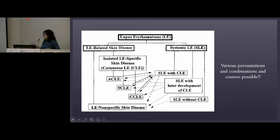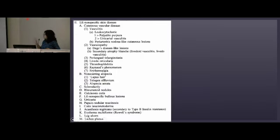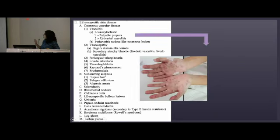Systemic disease can be present standalone. It can be present with skin lesions, which can occur both in the initial course or later in the course of the disease. So apart from the LE-specific lesions, we also have a lot of non-specific cutaneous lesions that can occur with LE. So in this patient, what was striking, this is not the patient's picture, this is just for reference.